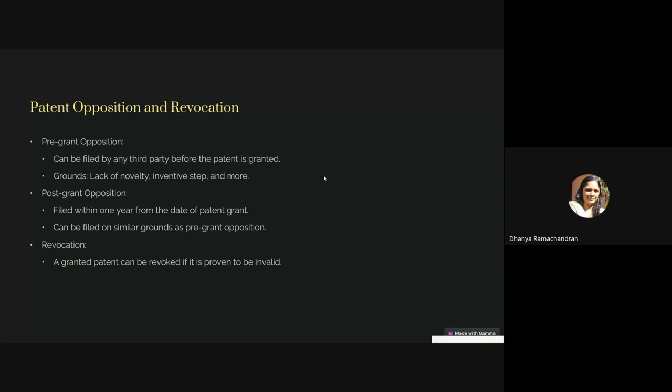And as for post-grant opposition, there is usually a time period. It can only be filed within 1 year. After the patent is granted, within 1 year, if you initiate the post-grant proceedings, it will happen within the patent office or the intellectual property office itself. But after 1 year, if there is some dispute between the patent holder and an interested party, then revocation proceedings can be taken up in a court of law.